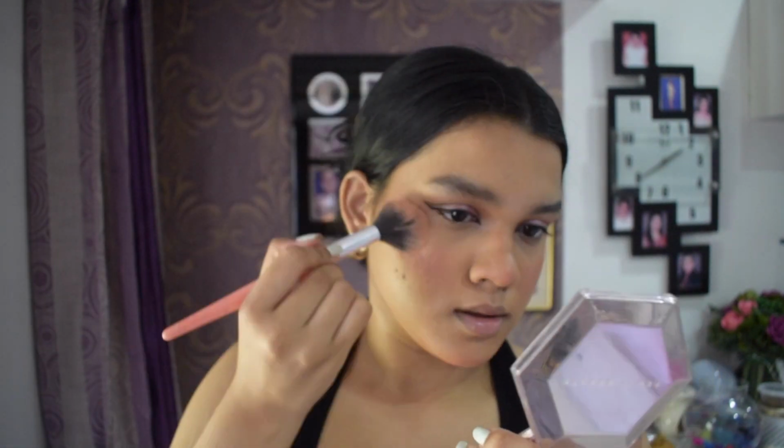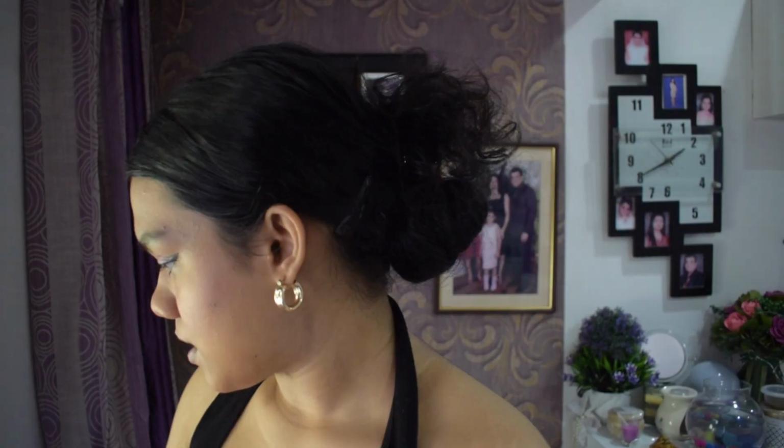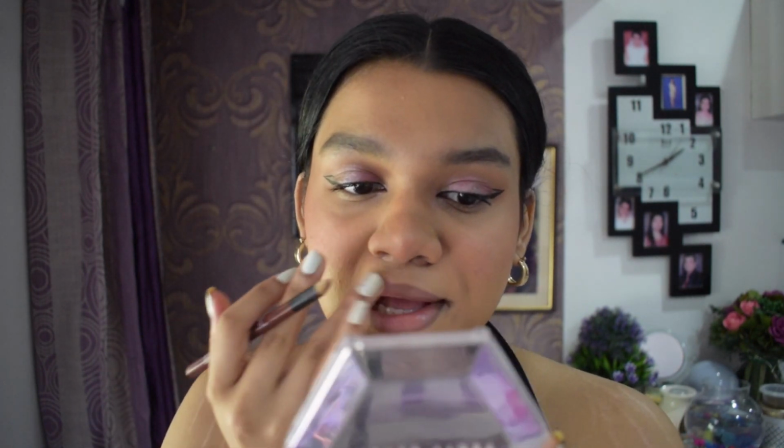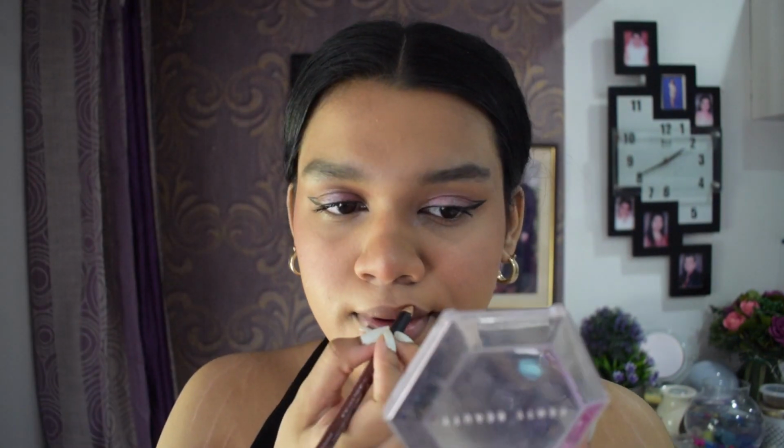Now is highlighter. I'm using the Maybelline Molten Chrome highlighter. Using that same highlighter on my nose and inner tear duct. And we're gonna do the lippies. I love lip liner. This is the Wet n Wild Chestnut lip liner. I overline them slightly because I don't have lip filler.